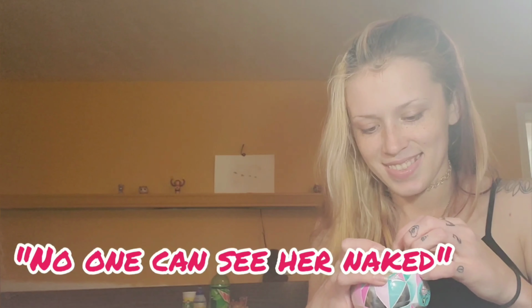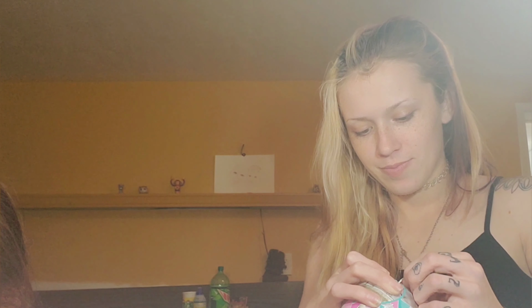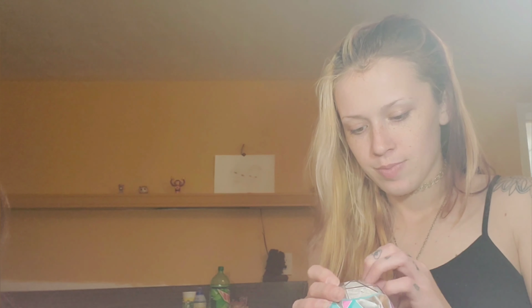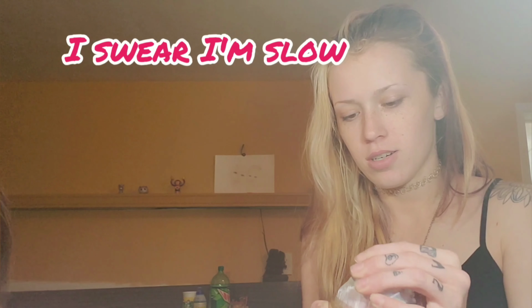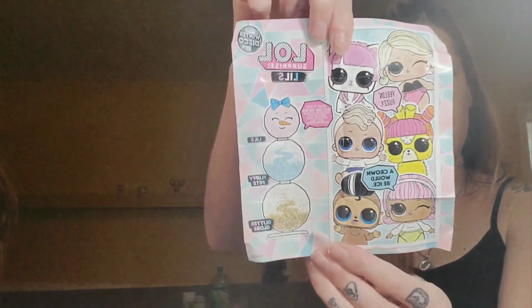It's an outfit. It's an outfit. Probably matches her bottle. Can see her naked. I have never seen this little LOL so pretty. I was the one trying to open her, and she was my favorite one. This is cute. It's like a little Pokeball. I wonder if I need something to open it. Nope. It just opens. Can I open surprises, too, with you?